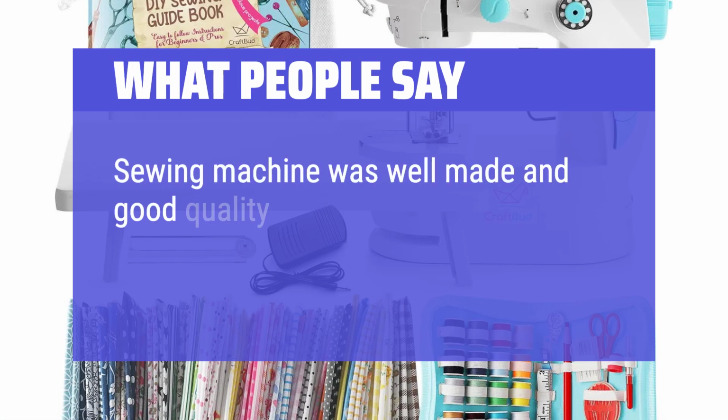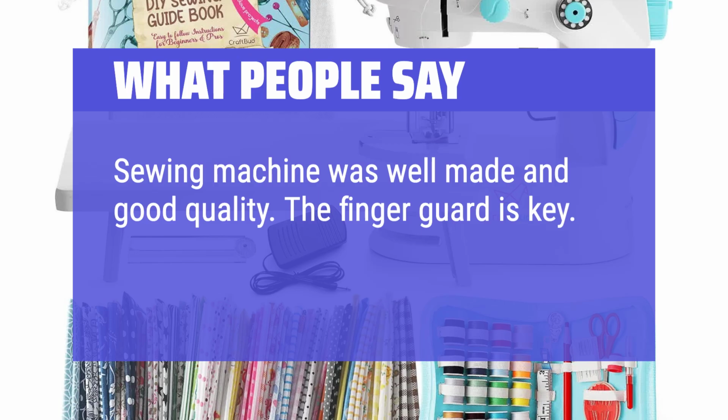Sewing machine was well made and good quality. The finger guard is key. Would definitely recommend.